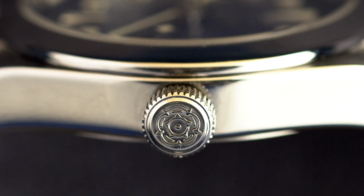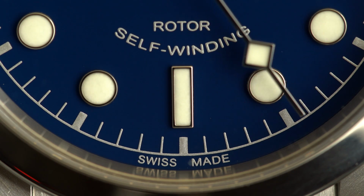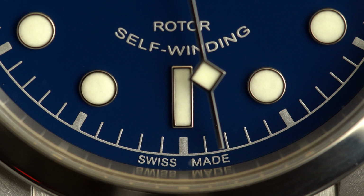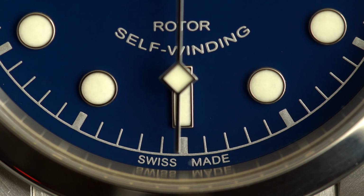And then a Tudor rose on the crown, a watch that we see with a lot of their vintage models and also seen on some of the heritage Black Bay models. At the 6, we have the writing of rotor self-winding that matches the circular profile of the dial and its layout, and the use of Super-LumiNova filled hour markings. All when lit up with the 3 hands of this piece shine bright and in short, very legible, and is a fantastic watch that lights up in the dark.